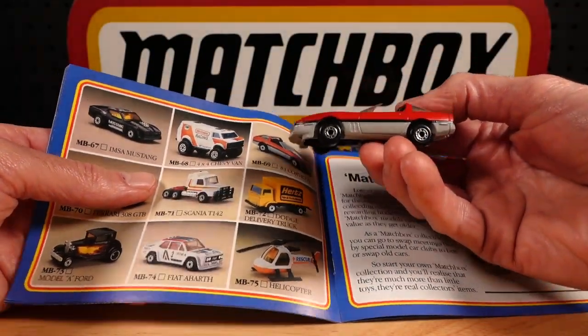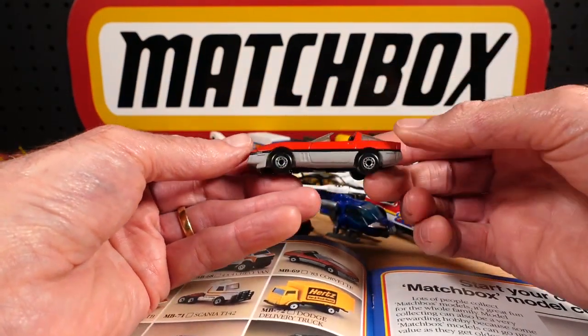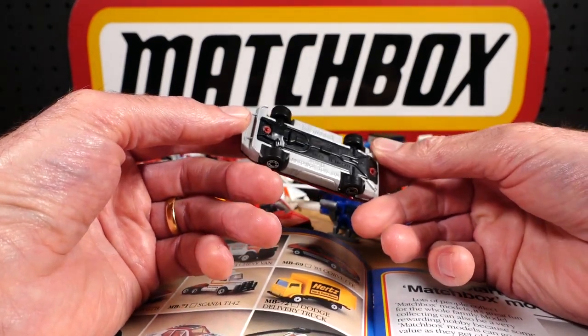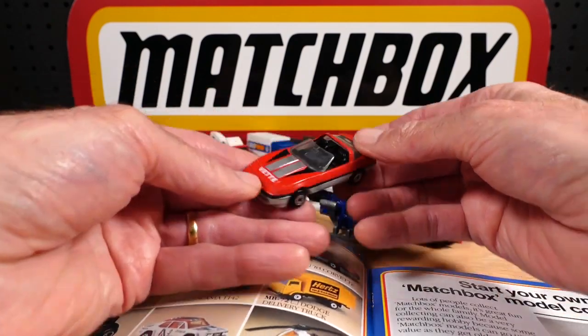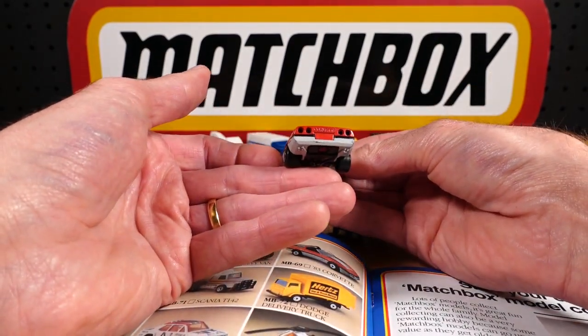Number 69 is a year 83 Corvette. And it's a bit of a departure from my favorite version of the Matchbox Corvette. A bit plasticky, but still a great looking car. Really nice.